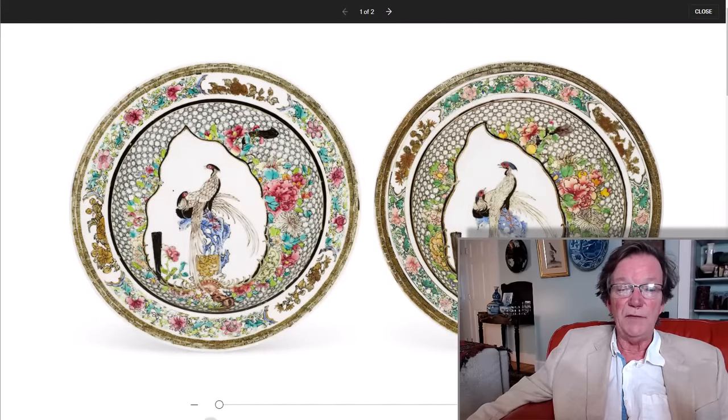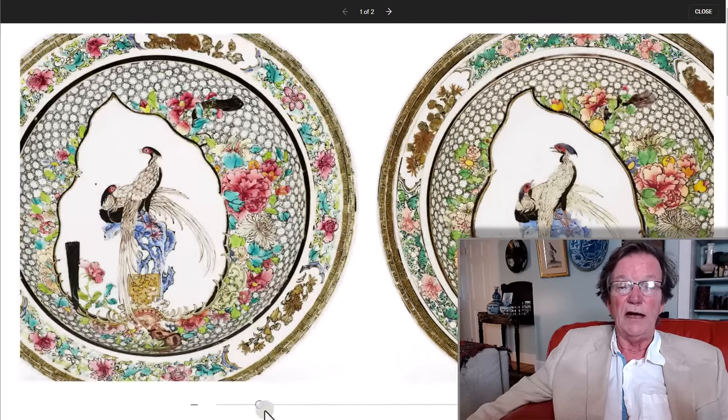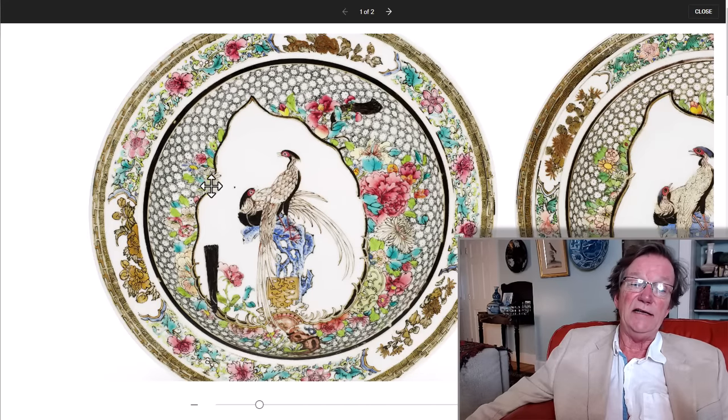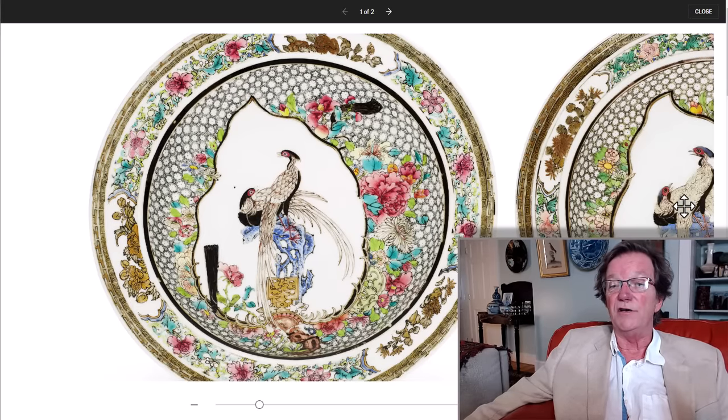This really struck me. These were absolutely beautiful. And I believe they were sold by Santos. We'll check at the end here. I think it was sold by Santos in London. But wonderful familial rose decoration in this very unusual, slightly off-center leaf with peacocks up on craggy rocks, and then surrounded by floral borders and honeycomb patterns and all this sort of thing.